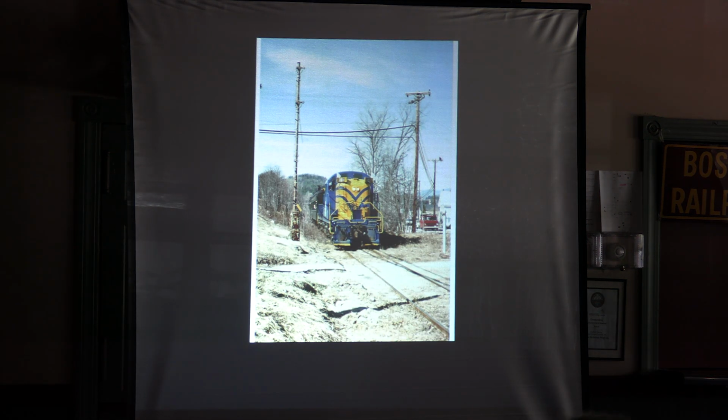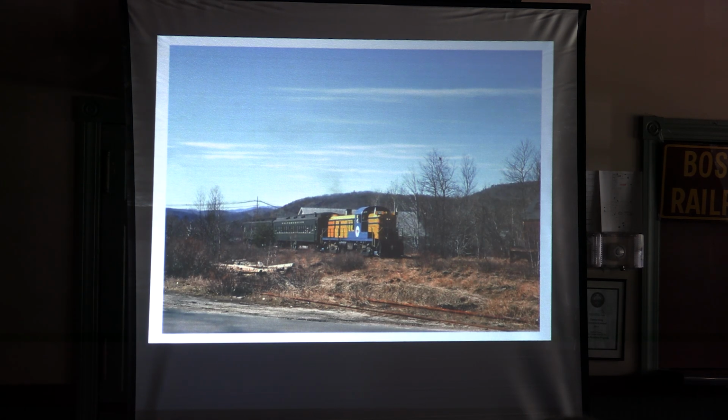And this is at the north end of Plymouth, paralleling Main Street. And this is at Ashland, just approaching the freight house and the depot. This is southbound.